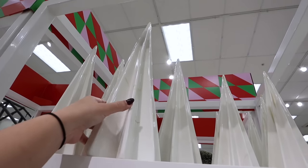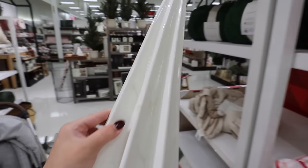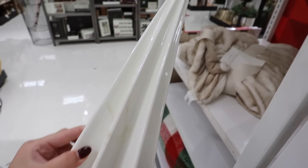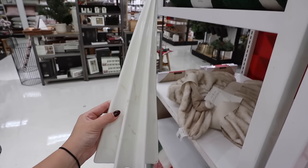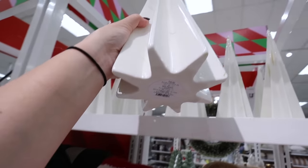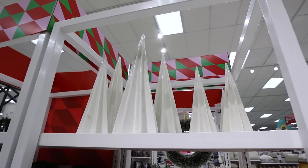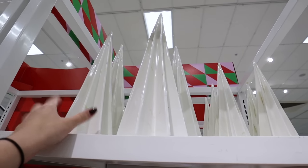Okay, these are so pretty. These ceramic trees. This is the tallest one. It's $25. Look how pretty this is. It kind of has a marble look to it. It is ceramic. This is tall, probably a foot and a half tall. They have two different sizes. This is the taller one for $25, and next to that they have the shorter for $20. These are really pretty, especially if you like to do things super neutral.